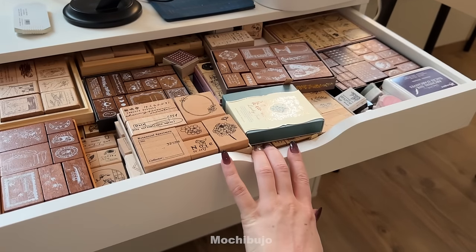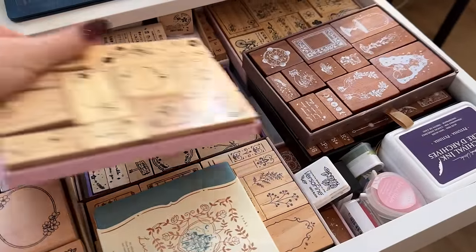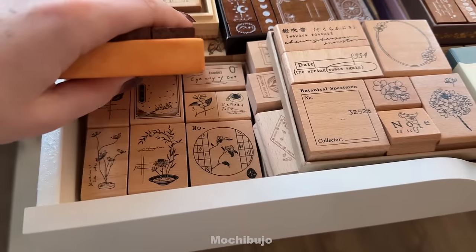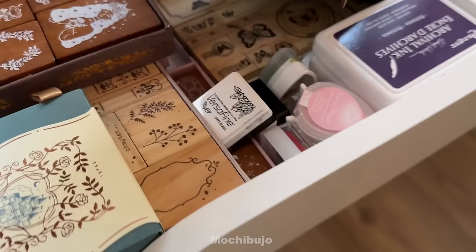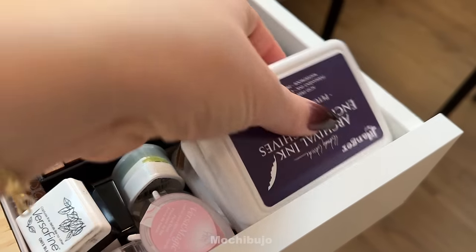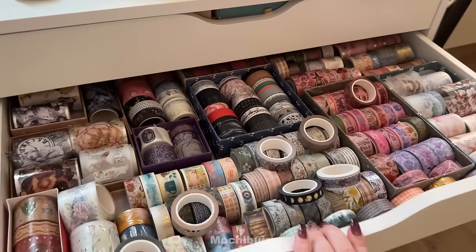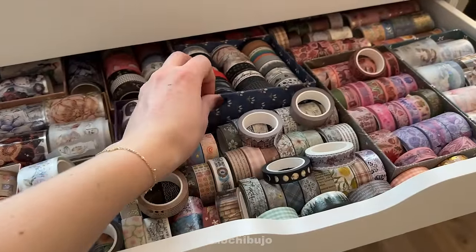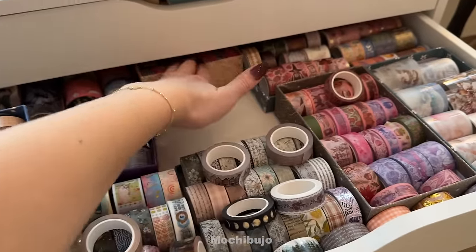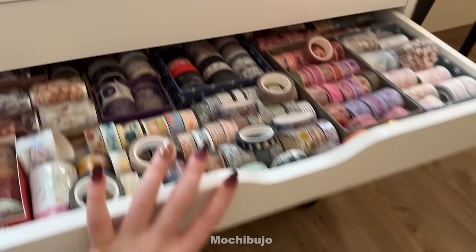August, I moved into this apartment, and for the first time in a couple of years, I had all of my stationery available to me. I've had stuff in storage, I've had stuff with me, not with me. I just haven't seen it all in one place in a while. But since August, I've had it all, and there's a lot. I have a lot of stationery. I have a whole drawer full of stamps. I have two whole drawers full of washi tapes. I haven't counted them, but I'm gonna say an estimate of maybe 300 washi tapes. I don't know. It's a lot.